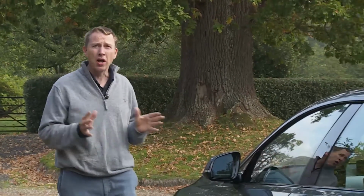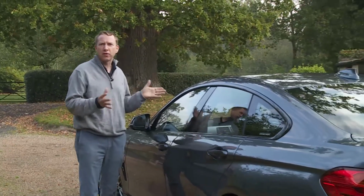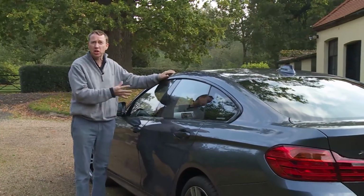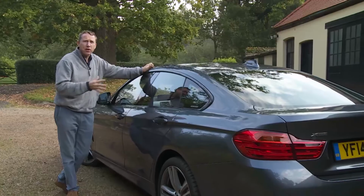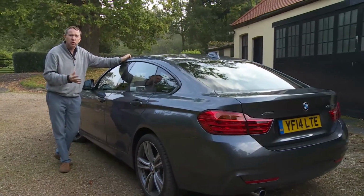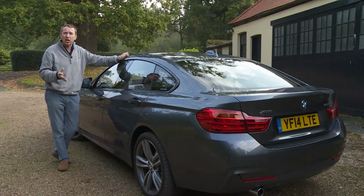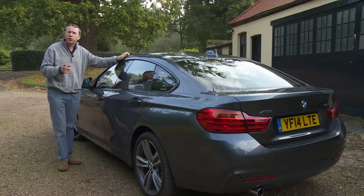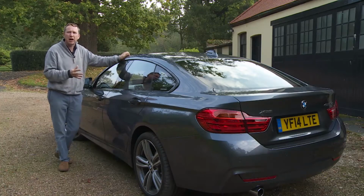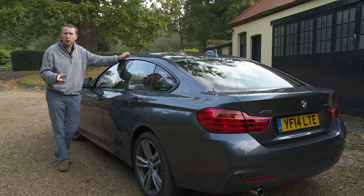To put 4 Series Gran Coupe pricing into perspective, I'll tell you that in buying this car, you'd be looking at having to fork out over £3,000 more than you would for a comparable 3 Series saloon with the same engine. If you were comparing this 4 against a more versatile equivalent 5-door 3 Series model, say the Touring Estate version or the Gran Turismo hatchback variant, then the difference would fall to somewhere between £500 and £1,500, depending on the version and the engine spec that you're looking at.